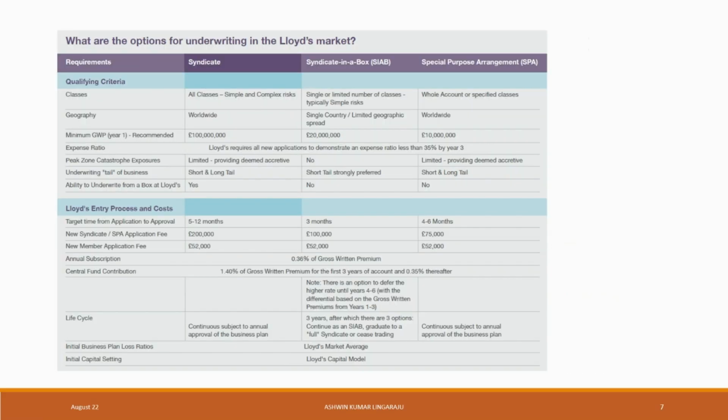As can be seen from the table, with respect to classes, geography, and peak zones, the syndicate has wider scope. And with respect to the entry cost and fee, you can notice that the application fee is 200K and takes about 5 to 12 months for a syndicate to get approval, while it only takes 3 months and 52K for a syndicate in a box. There is also a provision for a syndicate in a box to graduate to a full syndicate after 3 years, and hence, depending on its capacity and future view, the applicant company can choose the underwriting option accordingly.